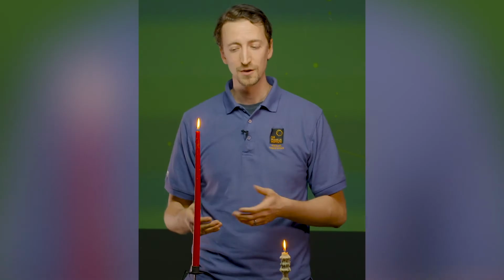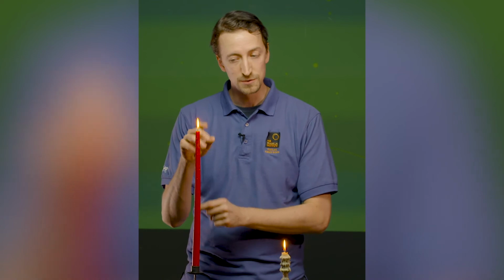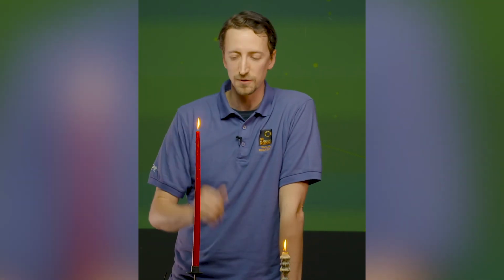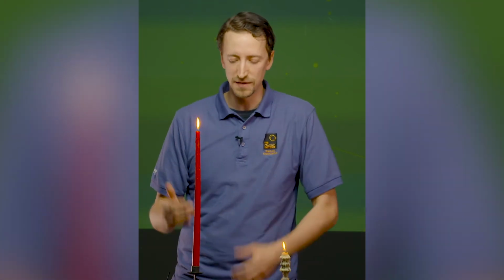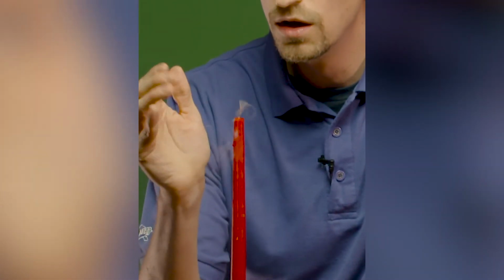Well, the wax as a liquid isn't actually what's combusting. That liquid is heating up even further and becoming a vapor or a gas. When molecules get warmer, they can go from a solid to a liquid to a gas. And this gas is what's going through our combustion reaction. So, these vaporized hydrocarbons that make up our candle, that make up the fuel, they're present even in the smoke of a blown out candle.